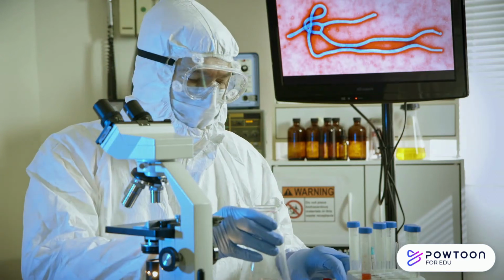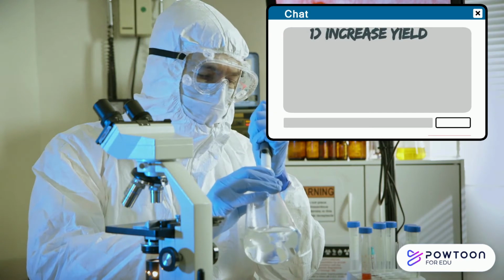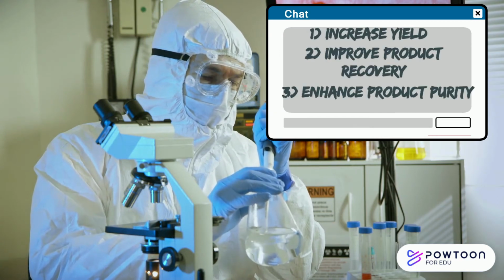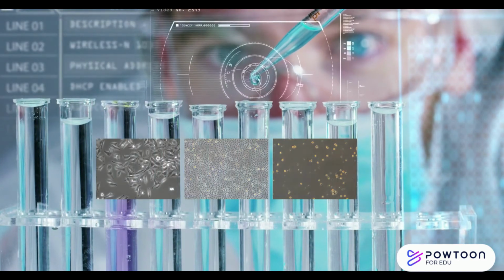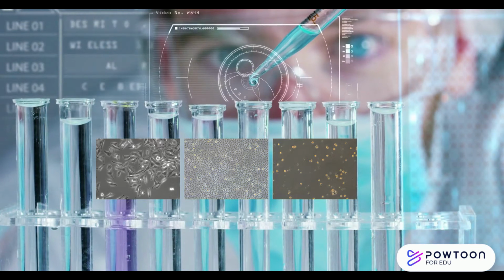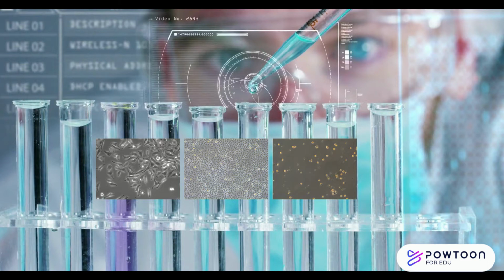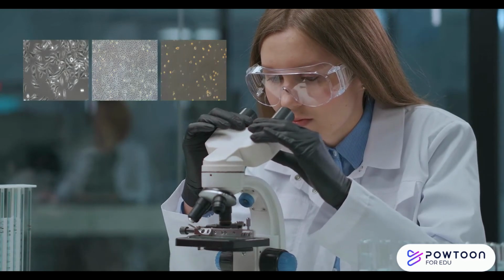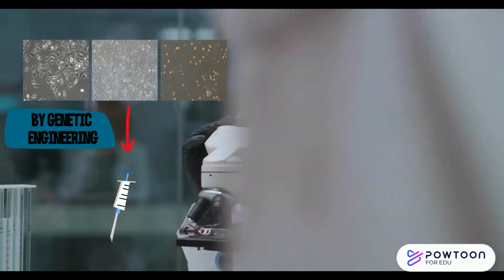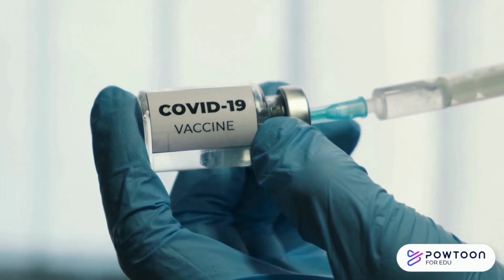Over the years, many advances have been made in bioprocessing as bio-manufacturers strive to increase yield, improve product recovery, and enhance product purity. Cells isolated from animal tissues can be expanded in culture for use as a research tool, for the production of virus vaccines and various therapeutic proteins, and to generate functional cells or tissue analogues for regenerative medicine. Mammalian cells can be made to produce vaccines through viral infection, and therapeutic proteins through genetic engineering. Mammalian cell culture is at the core of biomanufacturing therapeutic and viral vaccines.